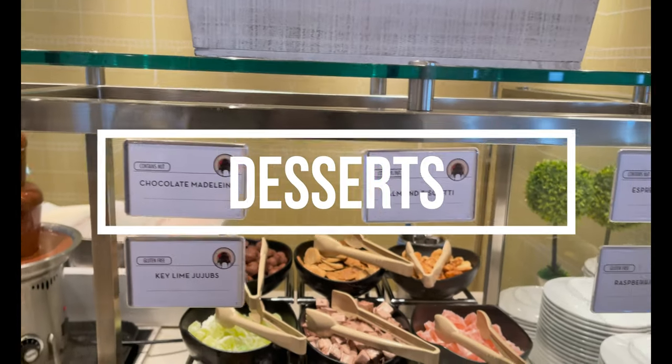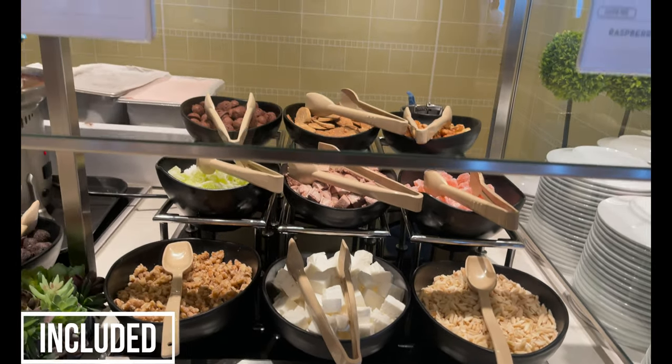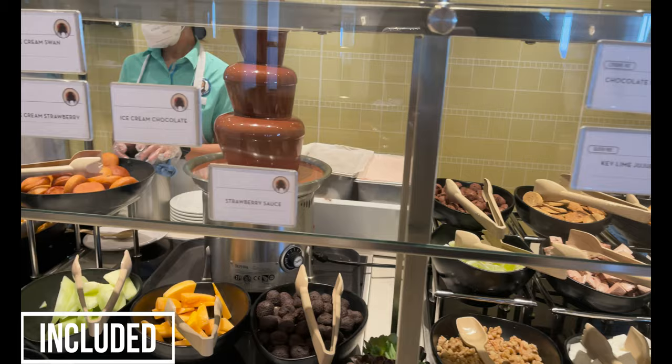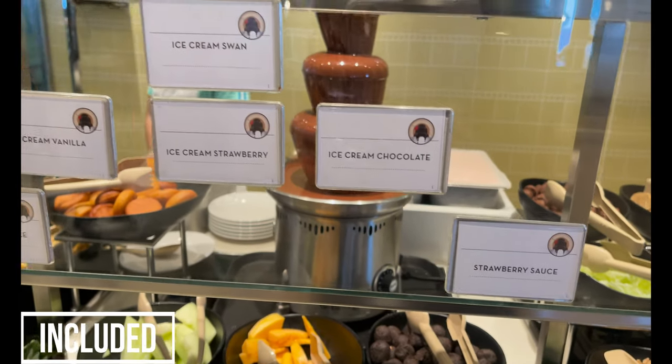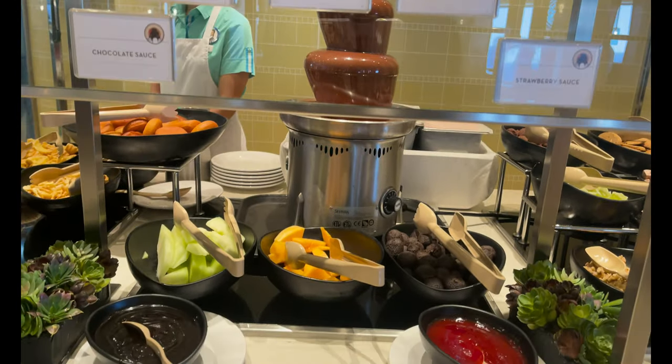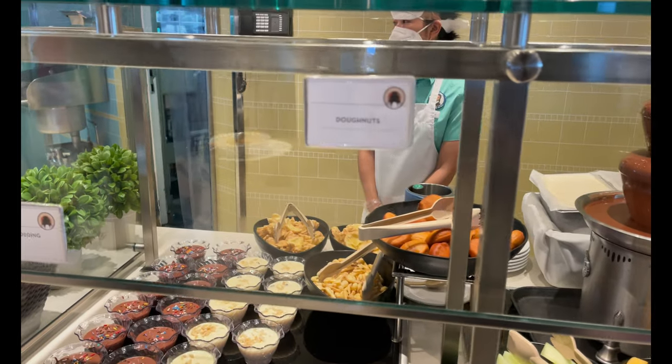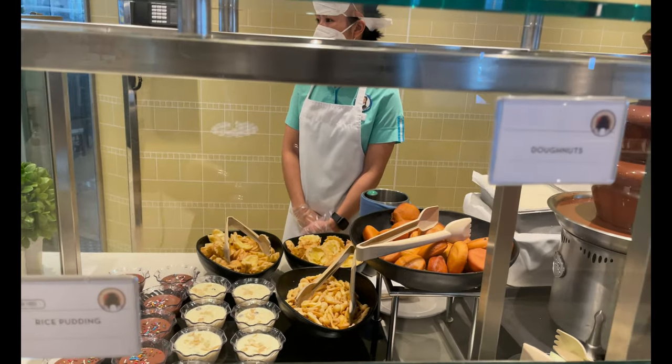On this cruise, they had a chocolate extravaganza, so make sure you check your itineraries because it'll be mentioned there, and it's usually around lunchtime when you can find it. This was also on the Lido deck.